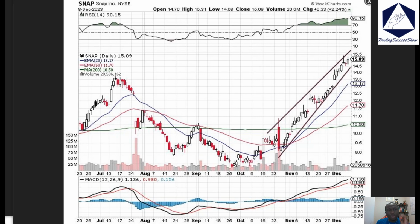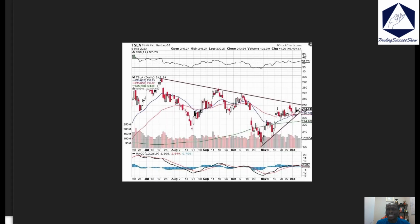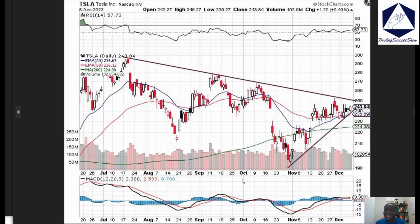So next stock we're going to be looking at, we're going to be talking about Tesla. Why do I have Tesla? Tesla actually hasn't done anything yet. It hasn't moved from that 245 area. We're still holding a level right here. We're still resisting. If we can break 245, 247, then guess what? We're gonna really break this downtrend to the upside. Keep an eye out. Tesla is very strong when it comes to breakout.